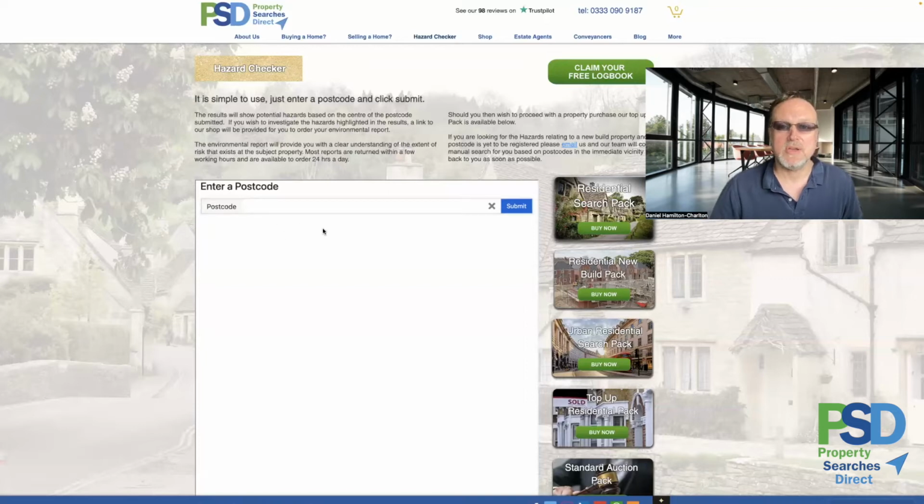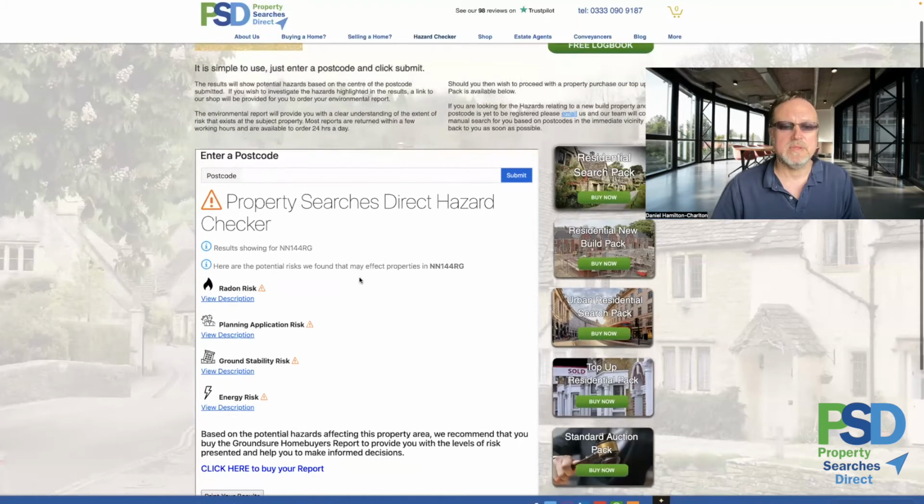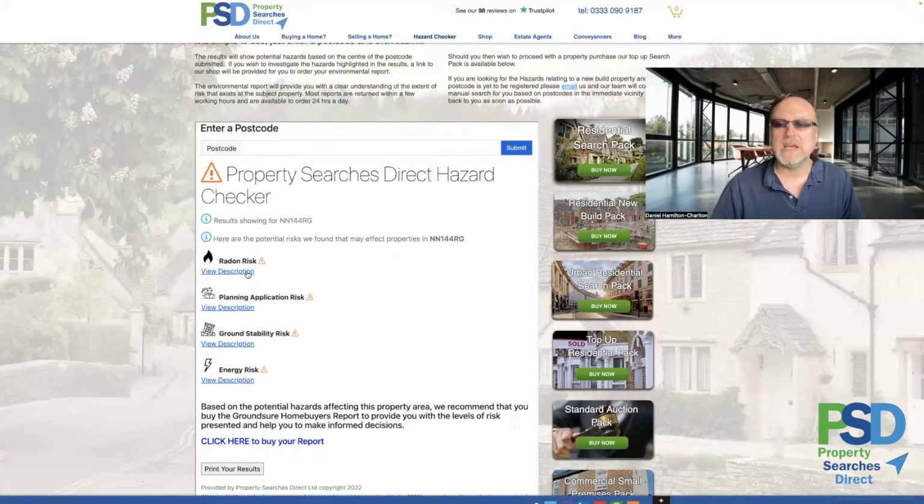So just to show you how it works and run through some of the examples that will be presented to you, let me put a postcode in. So let's put a North Hampshire postcode, RG, and click on submit. That easy. The system will give it a quick think, look at the data, and then come up with some results for you. So radon risk.